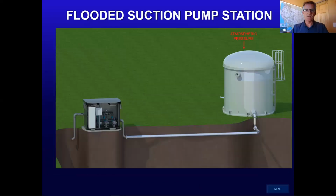So a flooded suction pump is an end-suction centrifugal pump whose water supply is being supplied to it by an above-ground source. So not only is there atmospheric pressure pushing the water into it, but there's also the head of water above the pump. In this case, it would be coming out of an elevated tank, so that the atmospheric pressure and the water pressure push water into the center of the impeller, and then again the pump adds pressure to it and forces it out into the irrigation system.